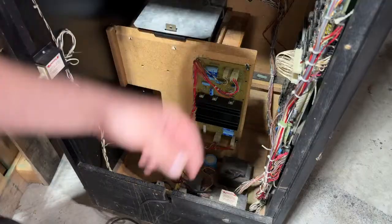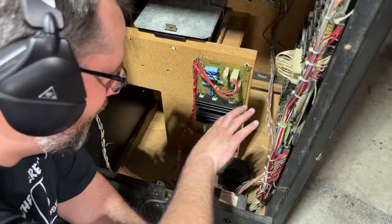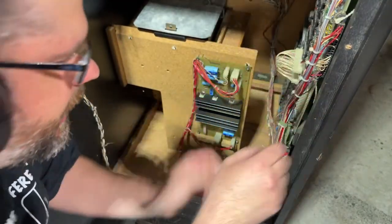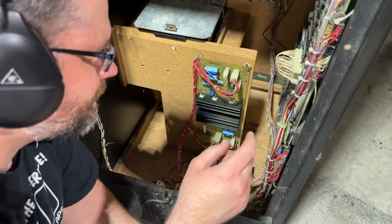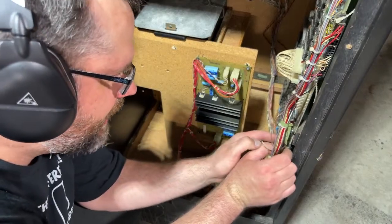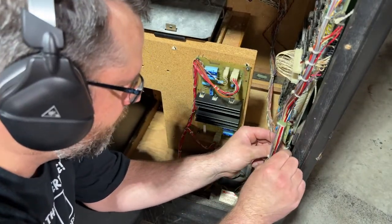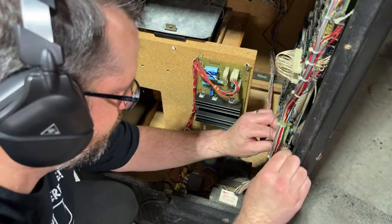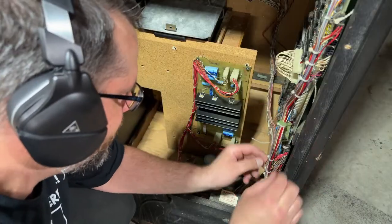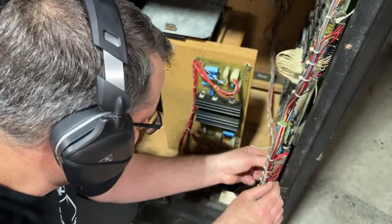And then we need to disconnect the game boards. On Red Baron, we have the vector generator board and they call it the aux board up here, each of which has an edge connector that plugs into the harness, and these are currently held in place with some zip ties that I think are reusable. So we'll just undo these. These zip ties are nice because they really hold the edge connector on nice and snug.